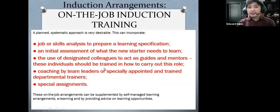So in terms of training, for example, they are already hired and they need to undergo training. So this training should start with a job or skills analysis so that you can prepare a learning specification. What do they need to learn or still need to learn? Okay. Then you continue on with an initial assessment of what the new starter needs to learn from the skills analysis that you have done previously. Next is the use of designated colleagues to mentor the new hire.